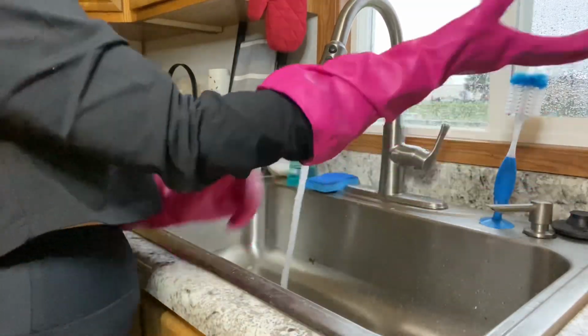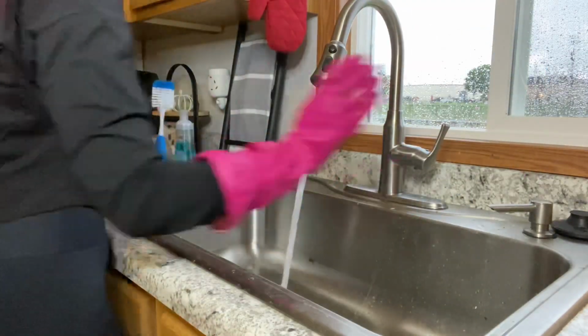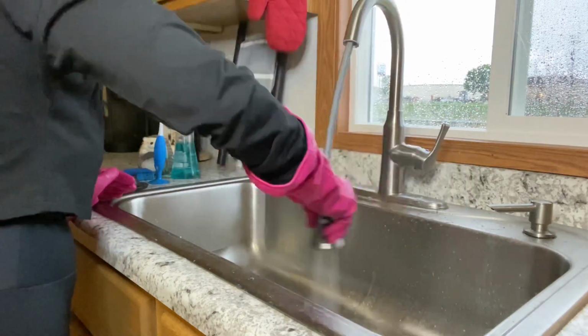Okay, so now back to cleaning. I am putting on my gloves. I'm gonna clean up my kitchen sink. I'm just removing everything and I'm gonna give it a good spray down just to get all of the food down the drain.